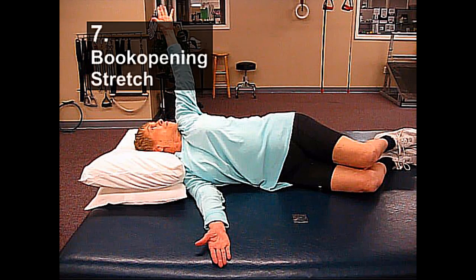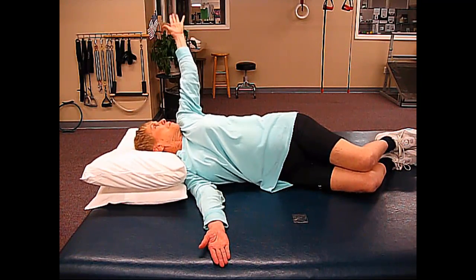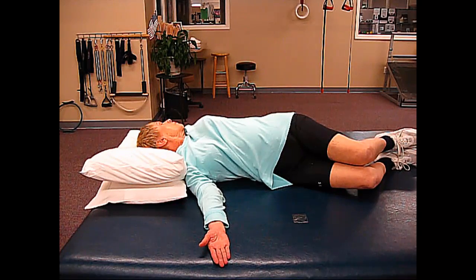Stretch number 7 is called a book opening stretch, and this is excellent for not only improving your trunk rotation, but it incorporates your upper back and neck rotation as well.